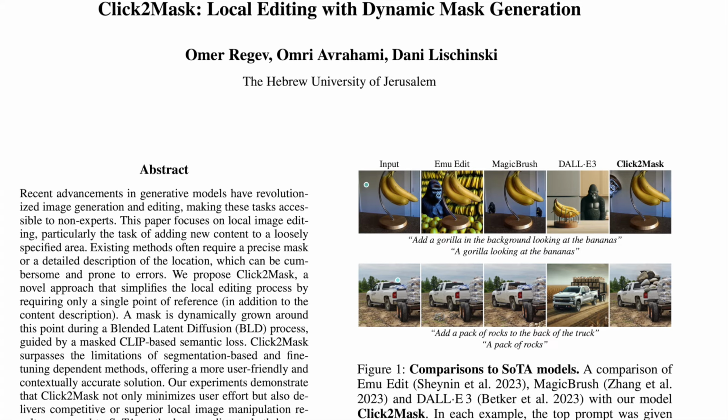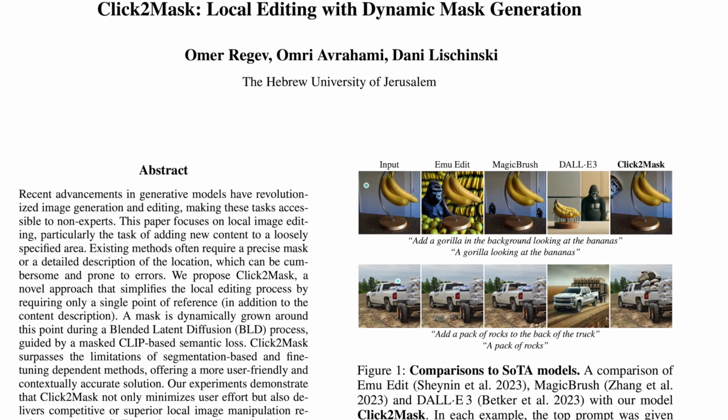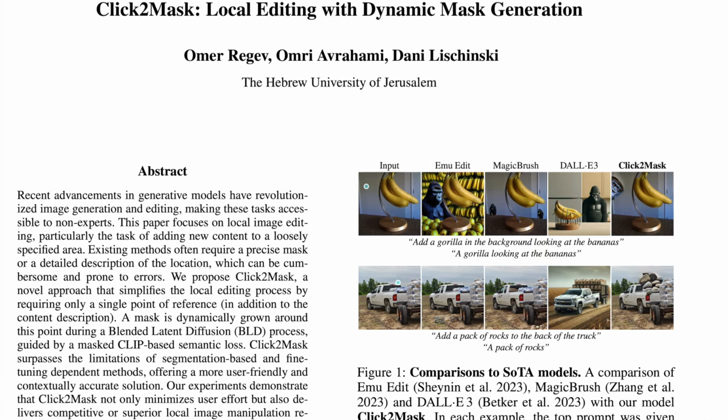Right. It's like they completely missed the memo on context. And then there are the segmentation-based tools, which are great for tweaking what's already there, but try adding something completely new. Good luck with that. It's like they don't want you to have any real creative freedom. Exactly. And that's where Click2Mask swoops in like a superhero. It promises to solve all those problems with this incredibly simple approach. You just click. So how on earth does it work?